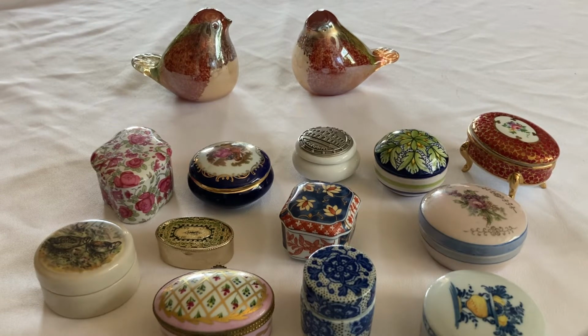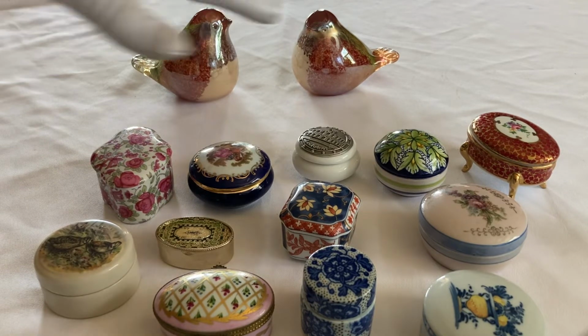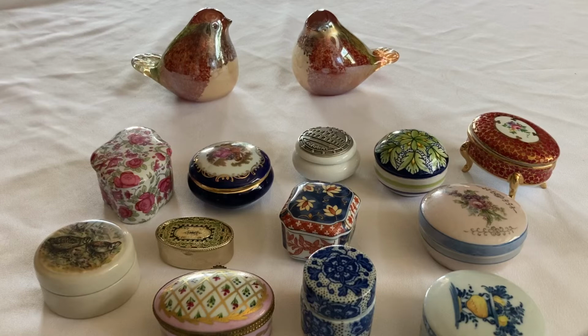So, trinket boxes. These thingies here? Yeah, not the glass birds. Those are just there to be our friends for the purpose of the video. They're chaperoning, watching over the trinket boxes. But desirable. Lots of people collect trinket boxes.